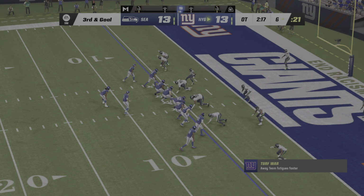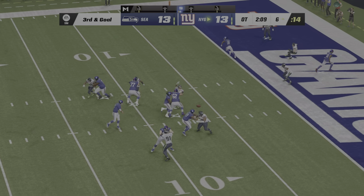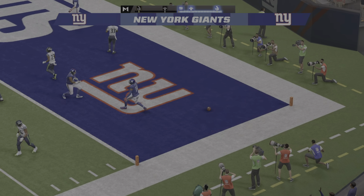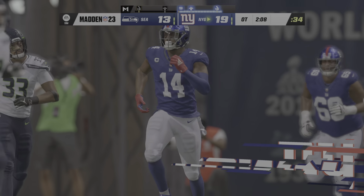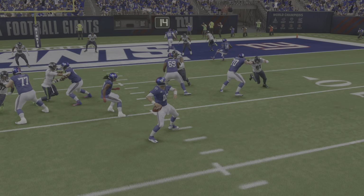Let's say it gets blocked and it's behind the line of scrimmage. You fall on it, you get another chance at it. Give yourself that option. Give yourself that opening. Garoppolo now on 3rd and goal. And this will be caught. Touchdown. They needed overtime to get it done, but put this one in the win column. So the game-winning touchdown came through the air in overtime.